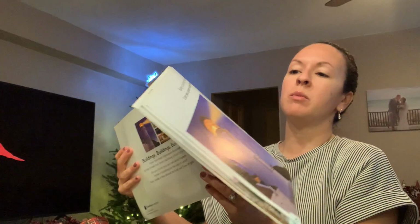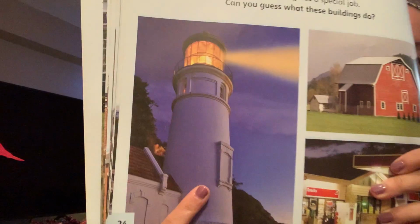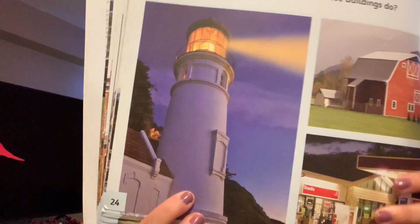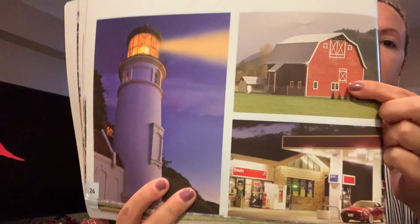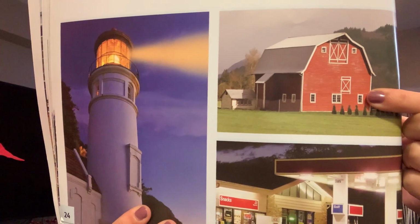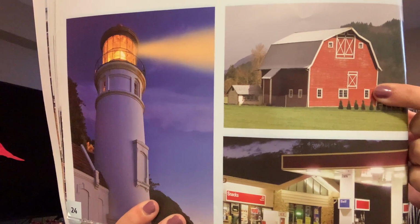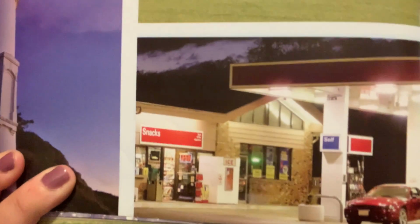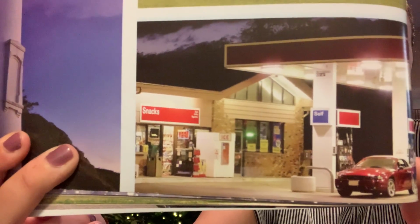Every building has a special job. Can you guess what these buildings do? So let's take a look. Anyone know the name of this building? This is called a lighthouse. And what do you think a lighthouse does? How about this? What is this building called? That's a barn. And what is a barn for? And down here, what is this called? That's a gas station. And what is a gas station for?